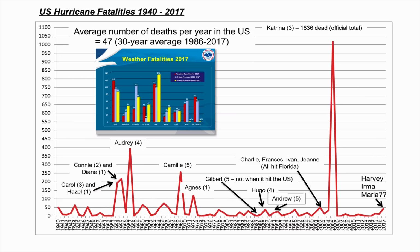Okay, let's talk about hurricane fatalities. The graph you see here starts in 1940 and goes to 2017. When you look at this graph, the y-axis is the number of fatalities. Now, on average, over the last 30 years, that's 1986 to 2017, 47 fatalities per year. But when you look at this graph, I want to point out something very interesting. Yes, Hurricane Katrina is a major anomaly.